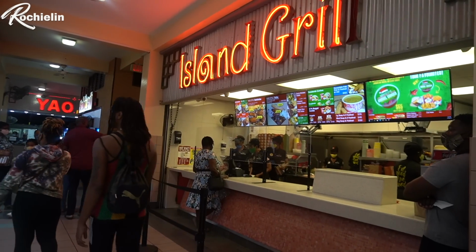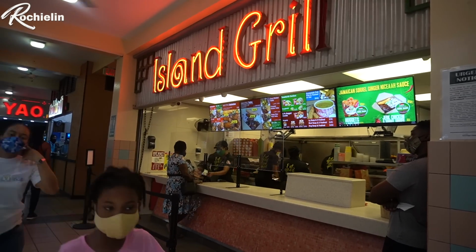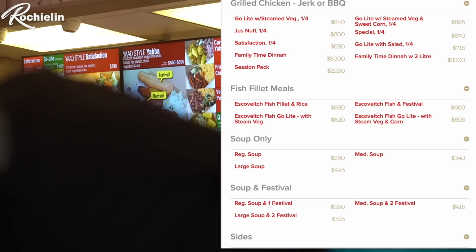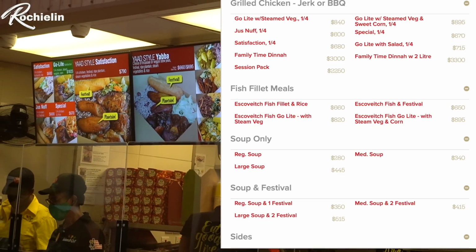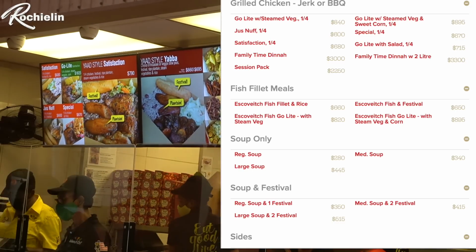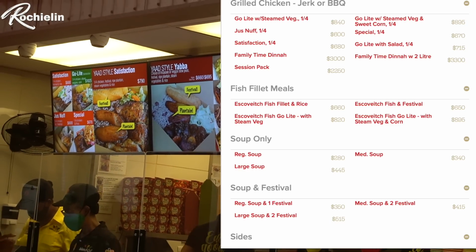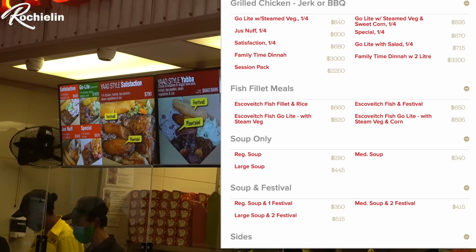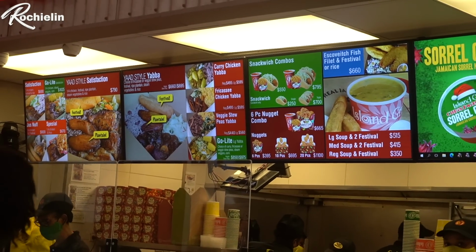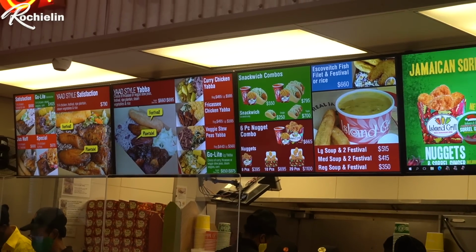We're seeing their number one, which is a quarter chicken with fries for $580. They have another option called Just Enough, which is a quarter chicken and 2 festivals for $600. They have Go Light, which is a quarter chicken, steamed vegetables and corn for $1,025. And you guys know we only have $1,000 and something, so we cannot buy that, otherwise we're not gonna have dinner. There's a special, which is a quarter chicken and fries for $670.